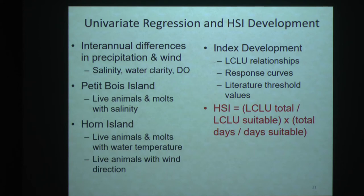So we did some univariate regression, and we used that along with literature values to come up with different relationships. Response curves is the univariate regression. I'll show an example in just a minute. And the literature values, and we came up with this idea, well, what if we said a habitat suitability index would be basically this first ratio that we've developed, the total land cover land use and the suitable amount, what I showed in the last slide.